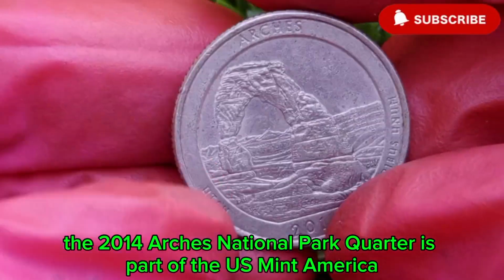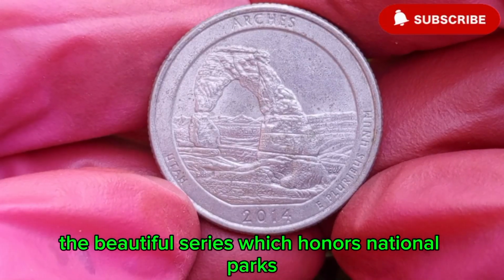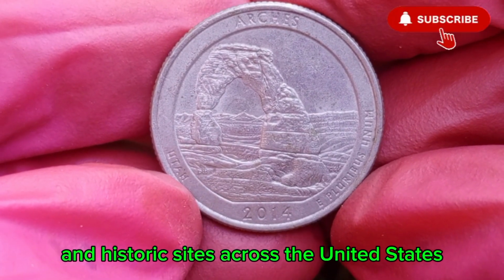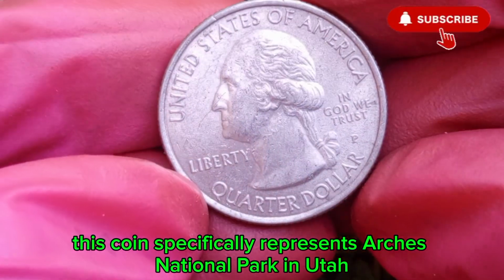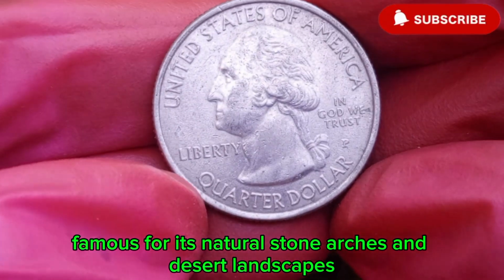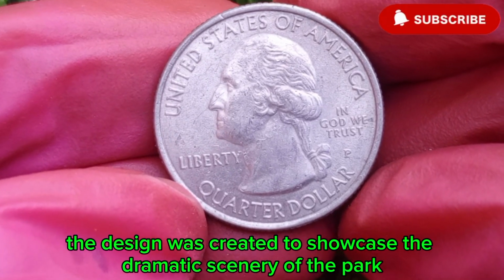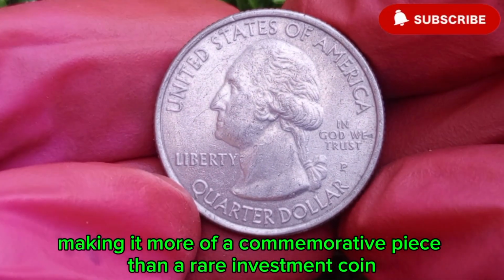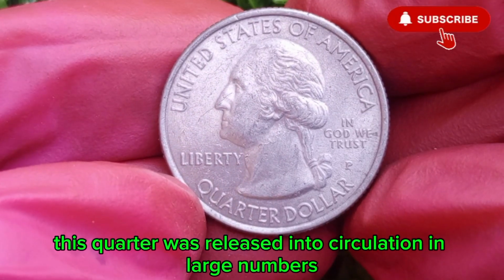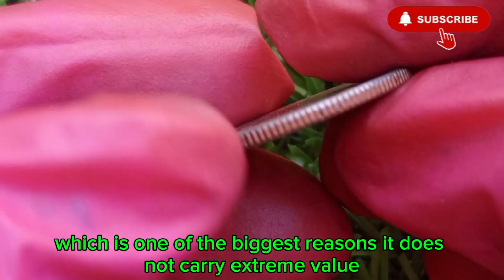The 2014 Arches National Park quarter is part of the U.S. Mint's America the Beautiful series, which honors national parks and historic sites across the United States. This coin specifically represents Arches National Park in Utah, famous for its natural stone arches and desert landscapes. The design was created to showcase the dramatic scenery of the park, making it more of a commemorative piece than a rare investment coin. This quarter was released into circulation in large numbers, which is one of the biggest reasons it does not carry extreme value today.